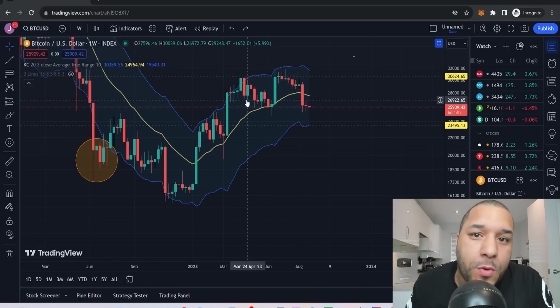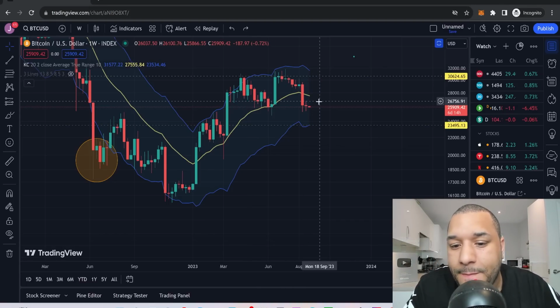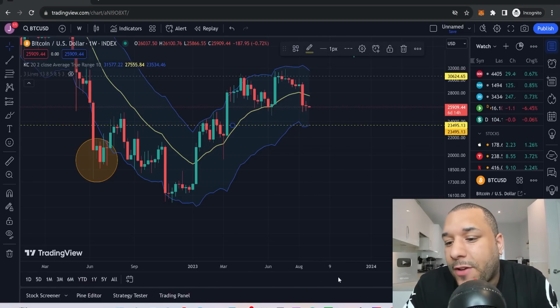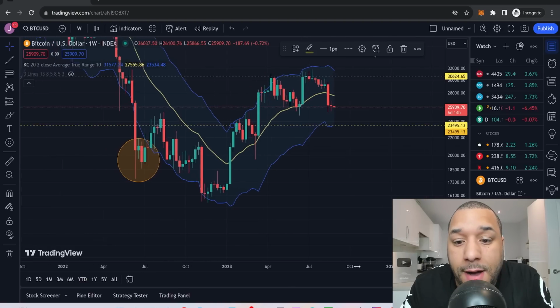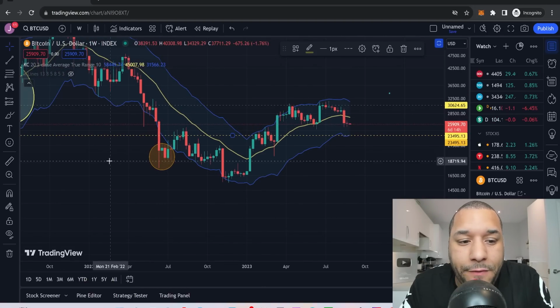Now you can do whatever you want to do, but let me tell you what I think is going to happen. Based on this, I believe that Bitcoin is going to come down to this blue line, which right now is sitting about 23,495, maybe about $24,000 price, and it could potentially pierce through it, because every time in the past that we've seen Bitcoin break this yellow line and have candles underneath, we've always pierced through it.